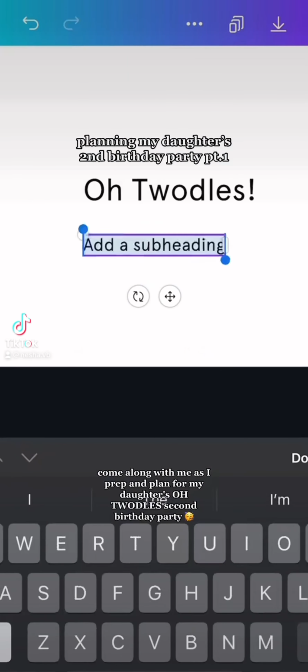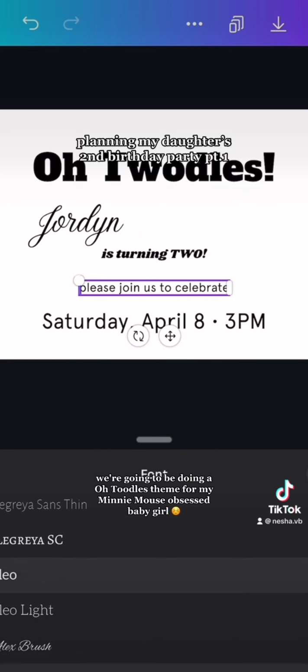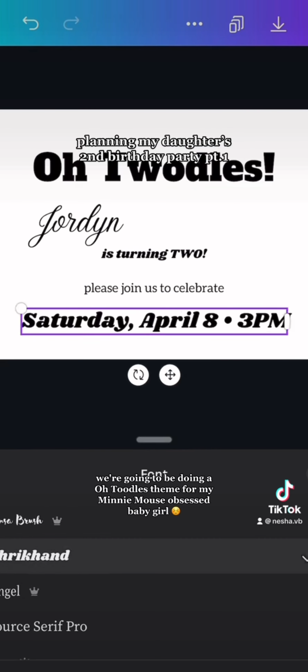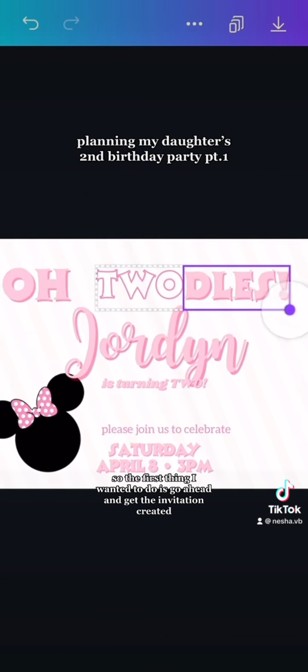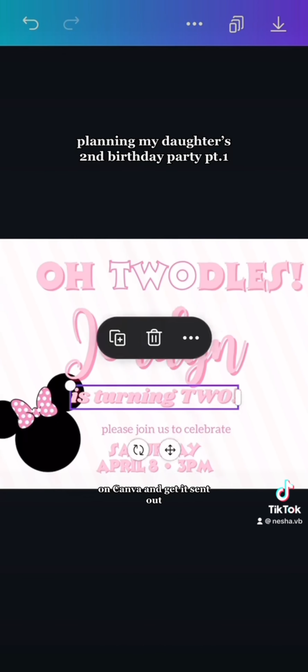Come along with me as I prep and plan for my daughter's second birthday. We're going to be doing an Oh Toodles theme for my Minnie Mouse obsessed baby girl. Her party is now in a few weeks, so the first thing I wanted to do is go ahead and get the invitation created on Canva and get it sent out.